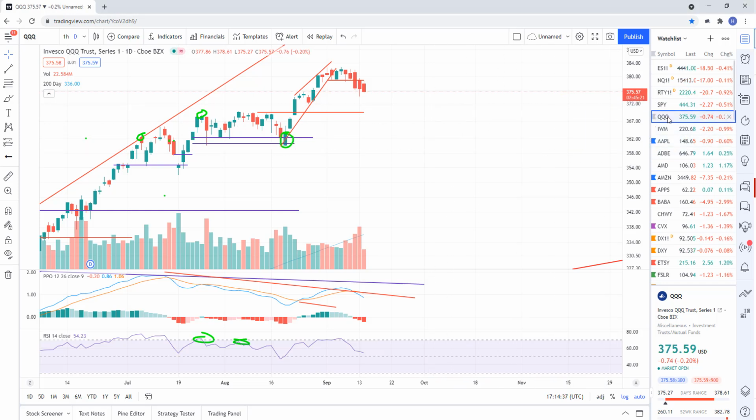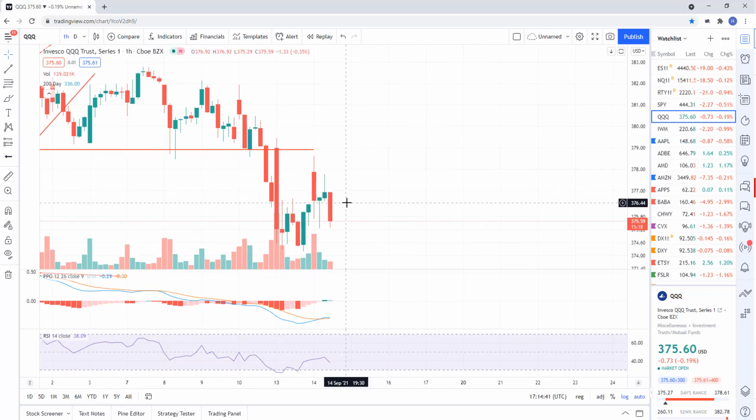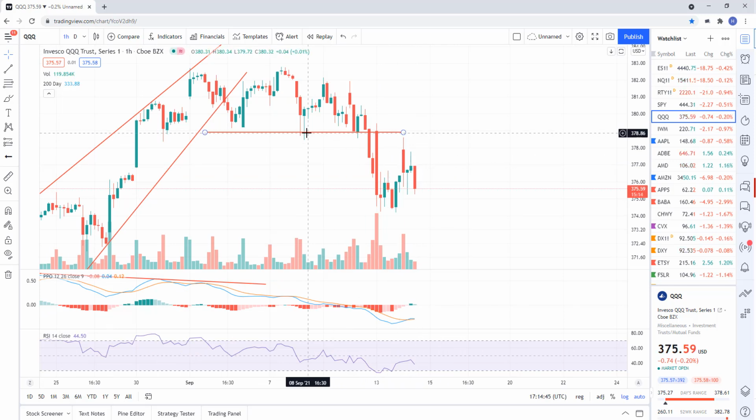Starting out here with the triple Qs, you can see I talked about this on Friday, how I was entering a short trade on Friday because we broke that near-term support right there at 378.88. You can see there's your breakdown candle on this hourly chart. We back tested it once, and even this morning they got close to back testing it again, but sellers continue to step in and smash that thing down. So I think at this point, we are going to go lower.